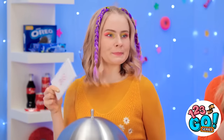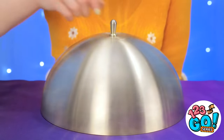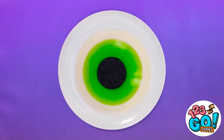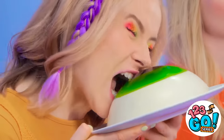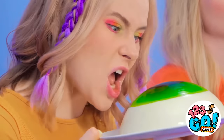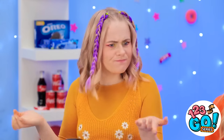Give me that! It's ready! Ta-da! That thing's bigger than your head! I can't wait to dig into this thing! Come on! My teeth have nothing to grip onto! Aw, luckily mine just fits in my mouth!